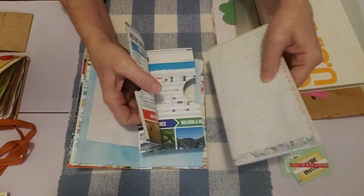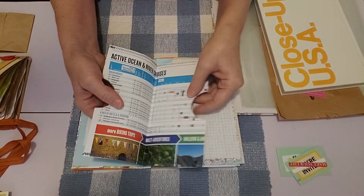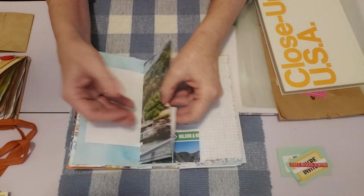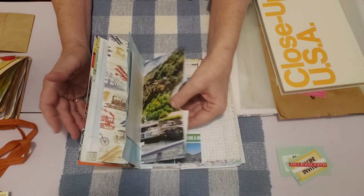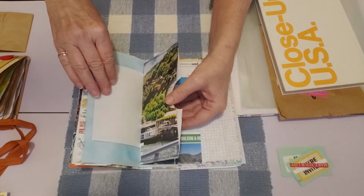I wanted to make sure I had enough room in here if someone did want to use this as a travel journal. I wanted them to have room to stick in their little things that they collect during the day maybe, and then when they get home from their trip, be able to put them all in, glue them in, or whatever they wanted to do.